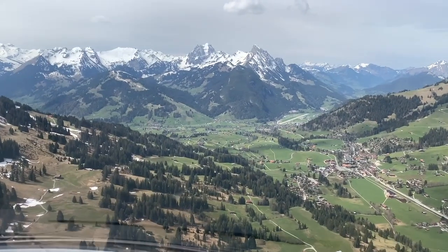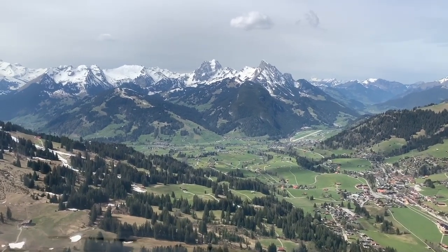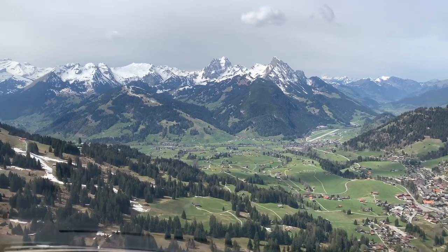You can see this airfield is kind of in the mountains, surrounded by terrain. Not a very big airfield.